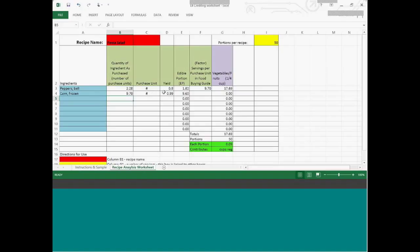We got all of this information from the food buying guide. So it went ahead and filled the edible portion as 9.6. So when you use 9.7 pounds, you're actually going to end up with 9.6. So something happens to frozen corn that decreases it. It's just 1%. And remember, we chose the factor of 11.